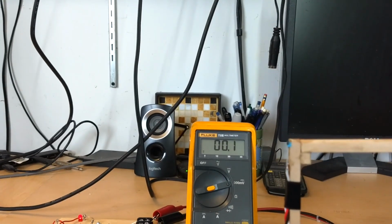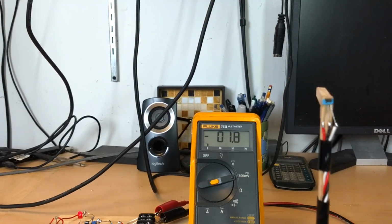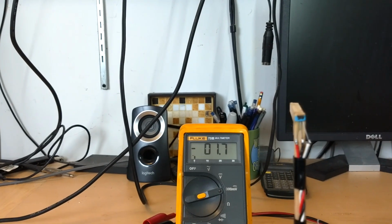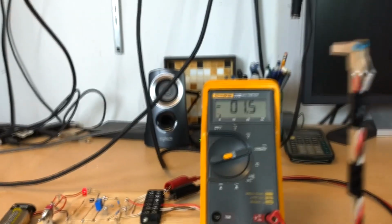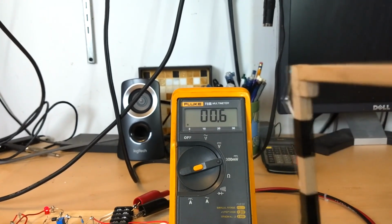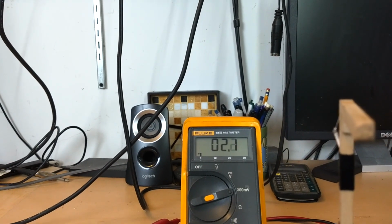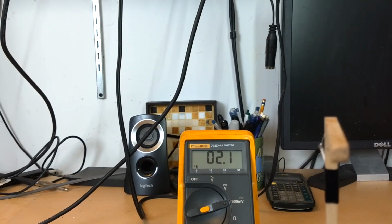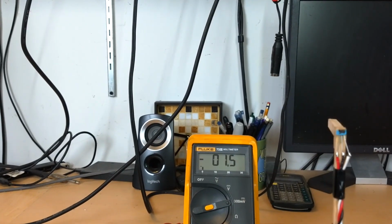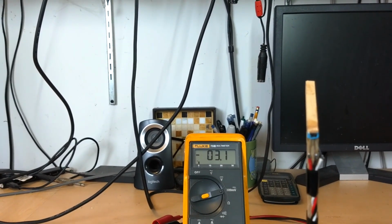Now, if I can keep everything level and turn this to north, we see 1.7 millivolts. Now the plus or minus is just how I hooked up the meter, so everything's relative here. Now if I swing around 180 degrees, you see the signal goes positive. Now, I'm trying to hold it level. Let's come back around to north. And I'm going to start tilting it towards myself. And you can see the value is going up.